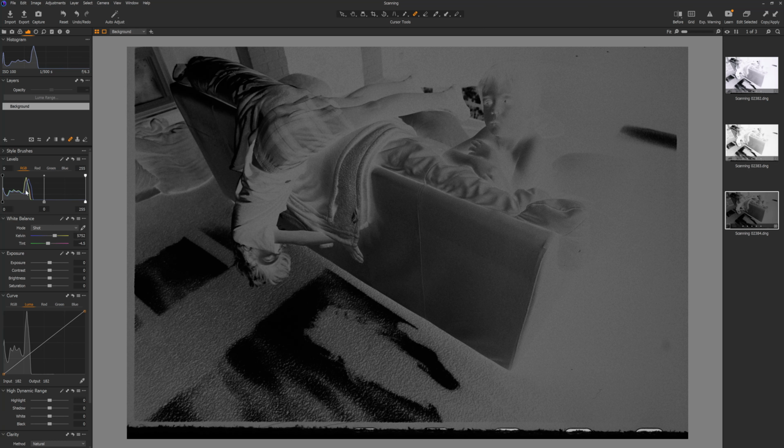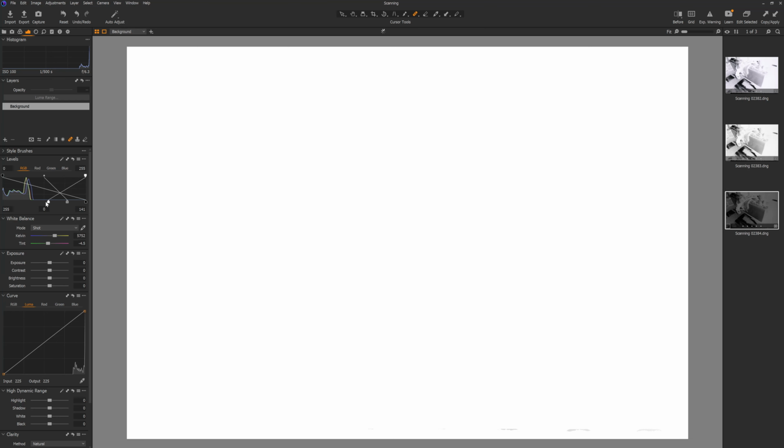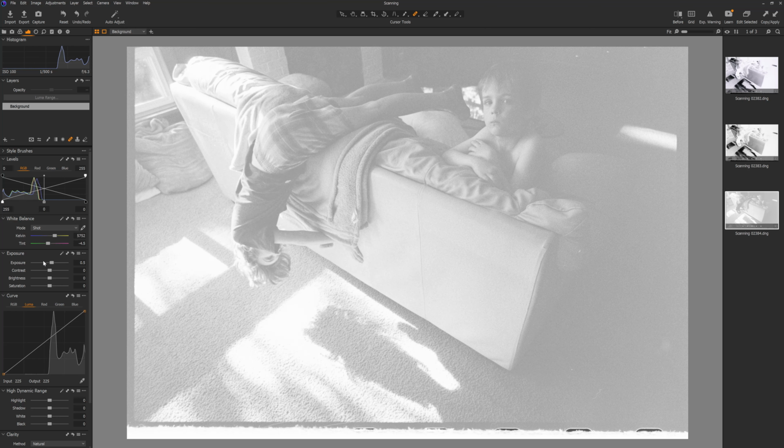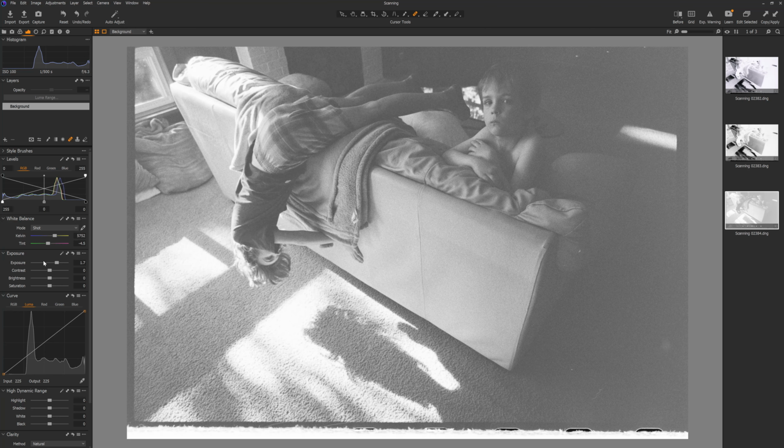So you can just see, look at my histogram here, right? Everything ended up to the left. Now I need to invert this because I don't want a negative. Let's start with just the basics of that. Okay, now I'm going to say, hey, I need to bump it up a little bit. I'm using my software to bump it up.